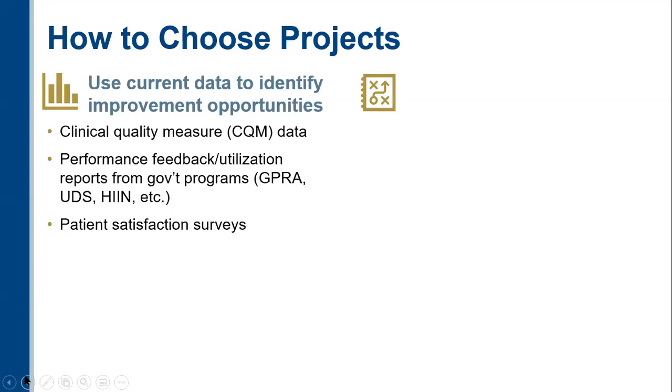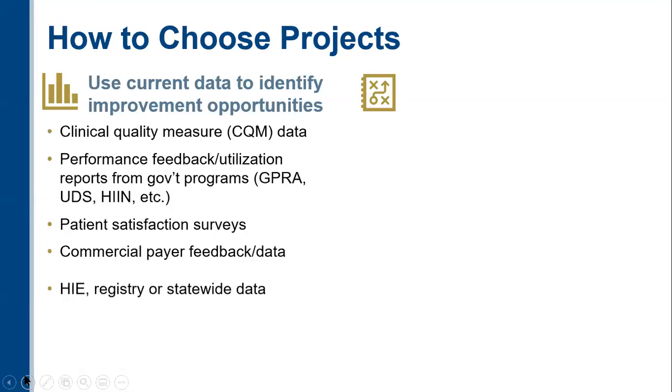Maybe you want to improve your patient satisfaction surveys. So you want to gear up for your maybe annual CAHPS reporting, or you want to get a different patient's perspective about the different things that you're doing within your organization. That may be a good project for you. Looking at the commercial payer feedback data. So you may look at individual metrics, like I gave the examples of the pneumonia and flu vaccines. Maybe that's what you want to focus on. Or HIE registry or statewide data. Maybe you want to do a quality improvement project around that to improve how that data is getting to the HIE, how information is getting back from the HIE, and what that workflow looks like.